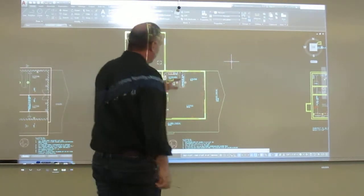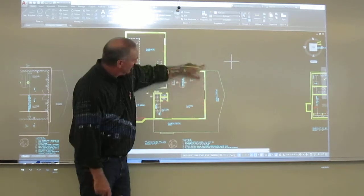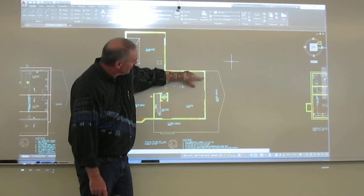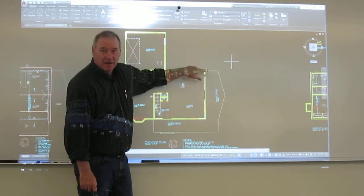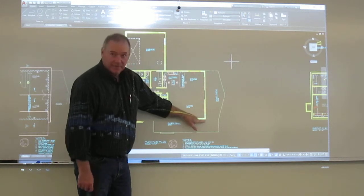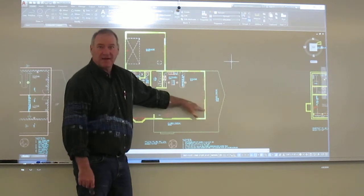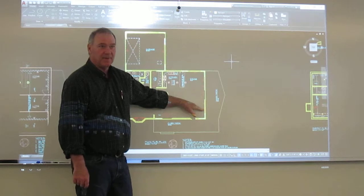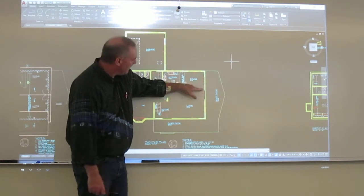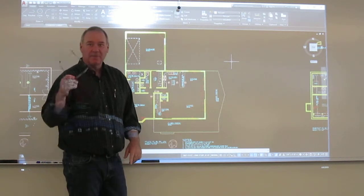So what it's saying is, if I come from a corner, this would be a brace wall line. Right here, this wall. Within the first 10 feet, I have to have a panel here. From this corner, within 10 feet, I have to have a panel. Then from one panel to the next panel, I can't have more than 20 feet.